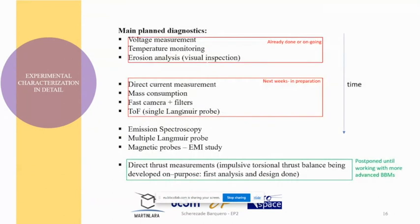So finally, to recap, a list of planned diagnostics is presented. Some of them have already been done, or I'm working on them, and others are still not prepared and are planned for the next months.